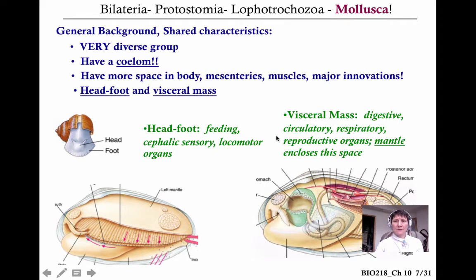The other part of the body is what's referred to as the visceral mass. Now, let me take a step back before we get to this. When you're looking at this clam, when you open up the clam or a bivalve, just inside the shell is this structure called the mantle. And you're seeing part of it cut away right here so you can see the gills. But there's a mantle here, and there's a mantle on the bottom shell. Everything in between is the visceral mass.